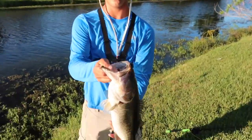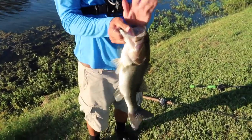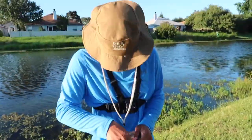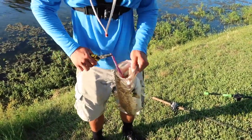Dude, that's every bit of 5. Let me say one thing. I usually bring my scale out with me. I cannot find it at the moment. Me and Adam actually looked in my truck, and we just could not find it. But I'm telling you right now, that is well over 4. That is a 5-pounder. I turn around, and I look at Adam. He holds it up. I'm like, wow, okay. Jeez, he was not coming off.